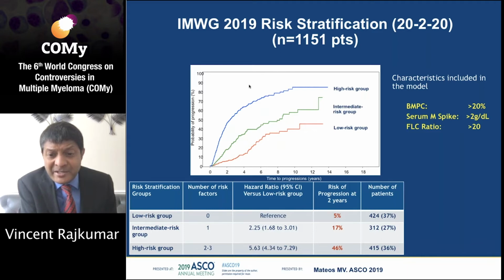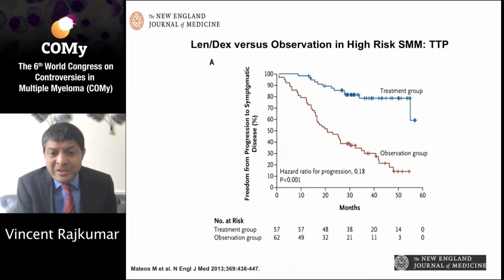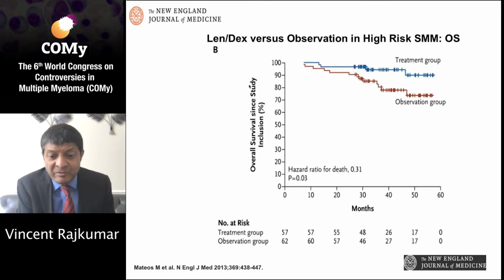Not only was the progression-free survival improved, but the overall survival was also significantly improved with early therapy with lenalidomide and dexamethasone. This was a very important study, but people found that there might be some caveats. One was that the risk stratification system was not universally available. Two was that we were using lenalidomide and dexamethasone. We weren't clear how much of the benefit was coming from the lenalidomide and how much was coming from the dexamethasone. Plus, we needed at least one more randomized trial to confirm this.